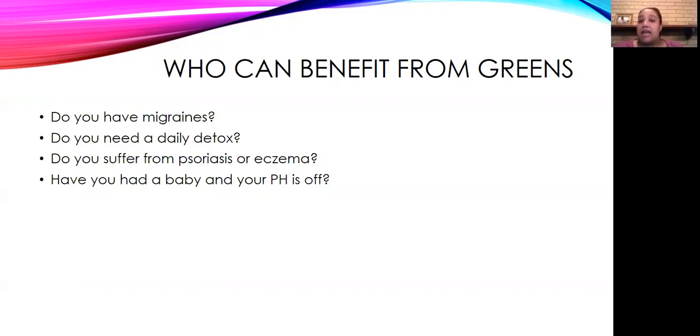So with me, it was migraines. It was huge for me, huge. I just started taking it, and I've probably been migraine free at least over a year now. So it's something in your body that's off.